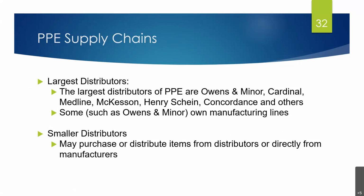And there's been a significant amount of consolidation over the last probably 8 to 10 years, where a smaller one called Kinray was absorbed, I believe, into Cardinal, and there's been a lot of acquisition. Concordance bought MMS, Caligor, all this consolidation. But there still remain quite a few smaller distributors who tend to serve smaller groups or specialty practices. They either purchase directly from manufacturers or from the larger distributors.